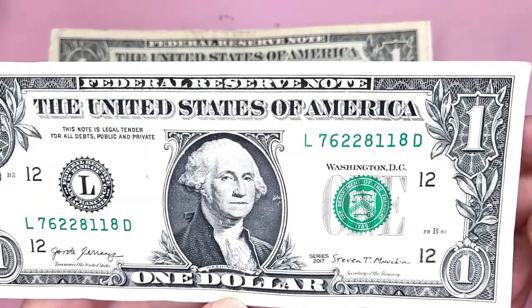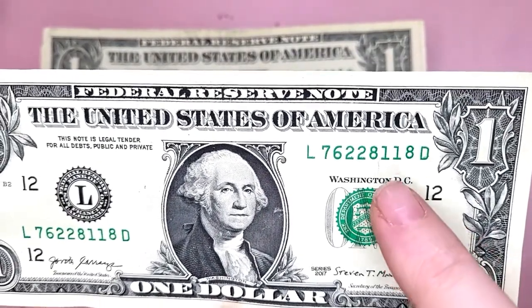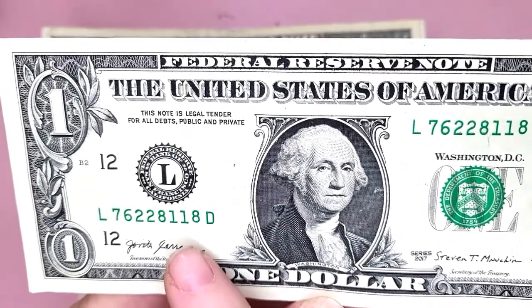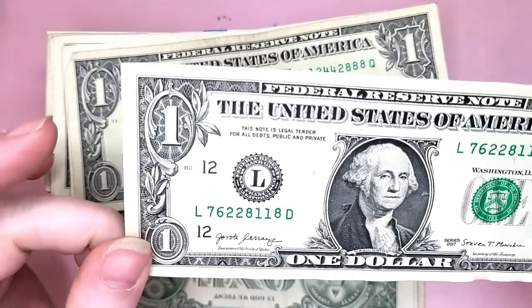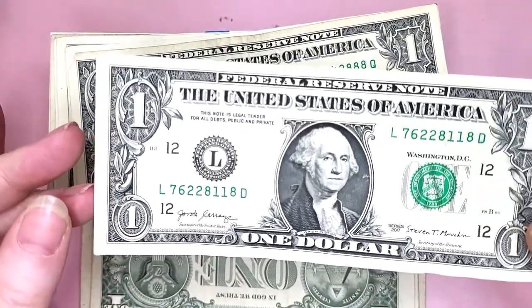Look at the serial number offline. I think that second one at the end here is offline, as well as that 8, and as well as this one down here on the bottom as well. So look for those kind of things. This one's an okay shaped bill. I might actually keep this one because it's in pretty good shape. It's not been creased. I like how far off the 8 is, so we might actually keep this one.